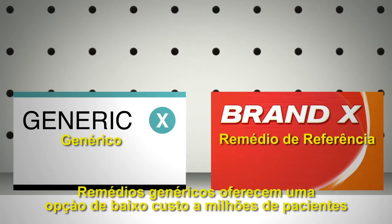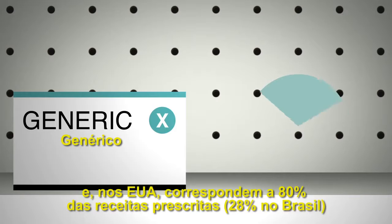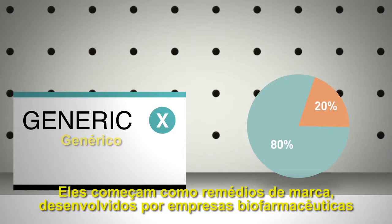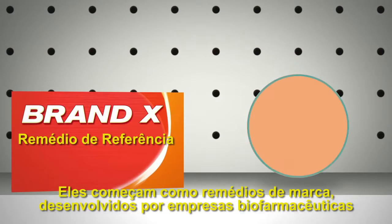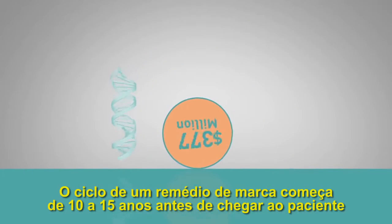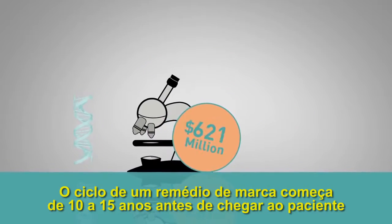Generic drugs offer low-cost access to millions of patients and account for 80% of all prescriptions filled in the U.S. But where do generic drugs come from? They start as brand-name drugs developed by biopharmaceutical research companies. A brand drug's life cycle begins 10 to 15 years before it ever reaches the patient.